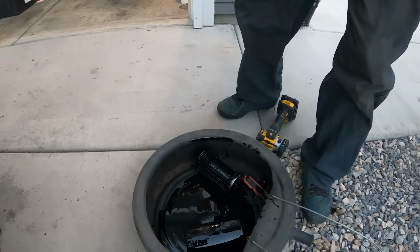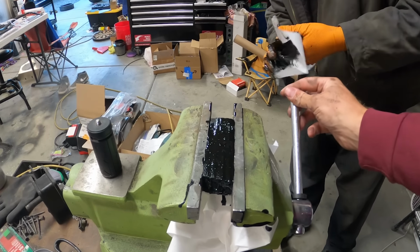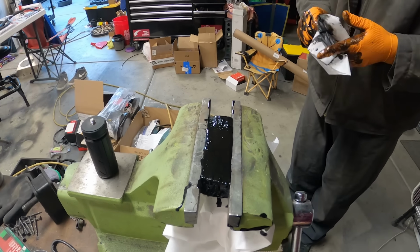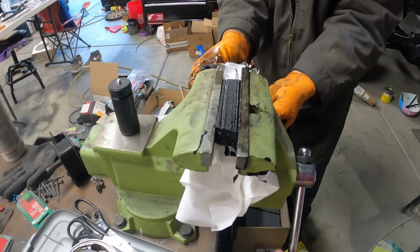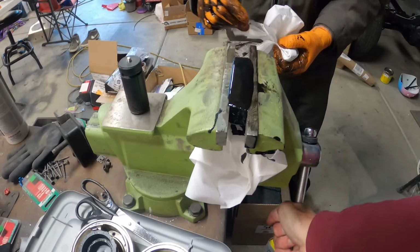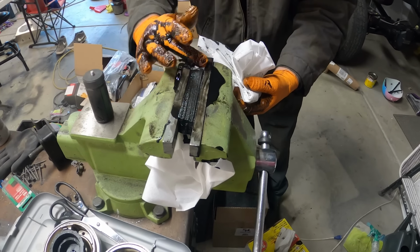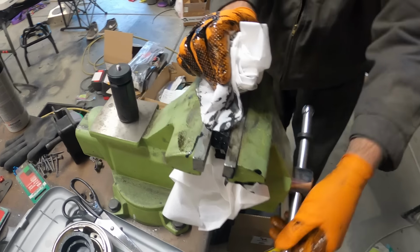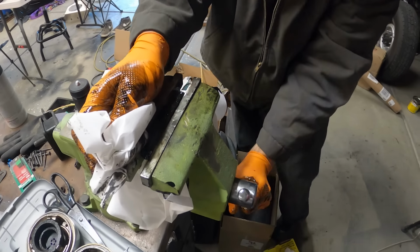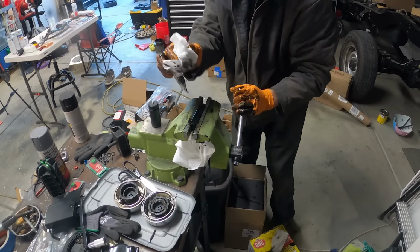Get some towels in your vise. Go till it won't. Keep going. How are we looking? Oh, Kevin is so strong. I'm so strong.